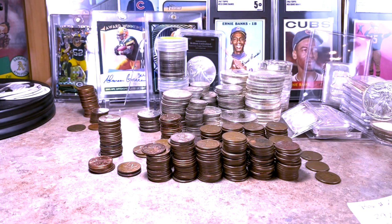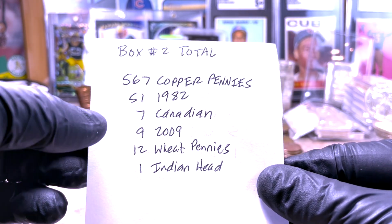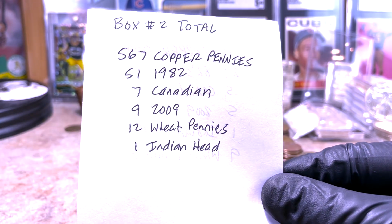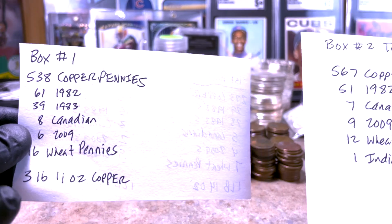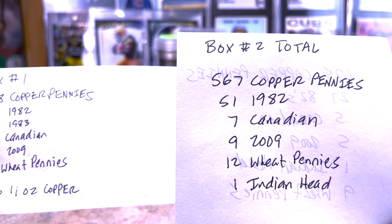So what is the total? Here's what we did for box number 2. 567 copper pennies, 51 1982s, 7 Canadians, 9 2009s, 12 wheat pennies, and 1 Indian head. And let me compare that. Where is box number 1? There it is. So there's box 1 total. We will still weigh box 2.